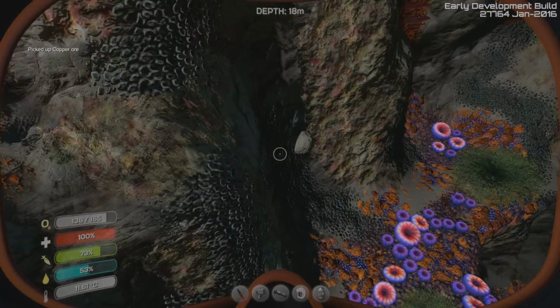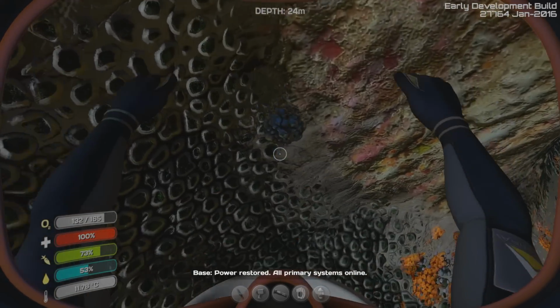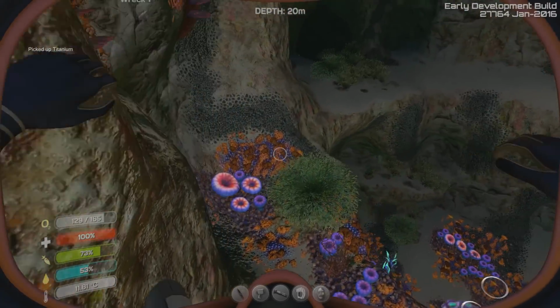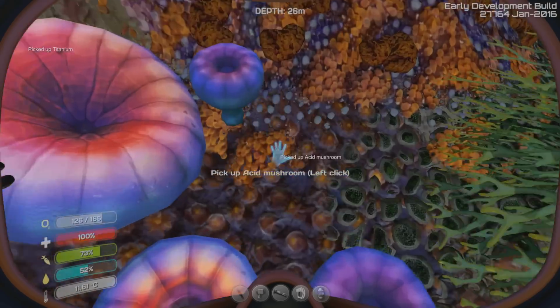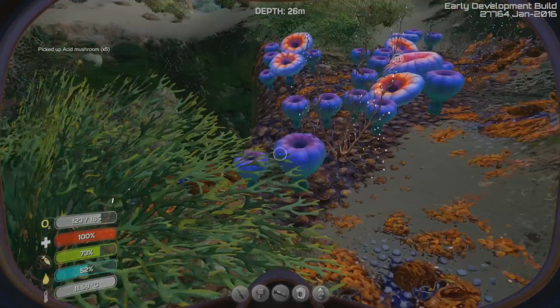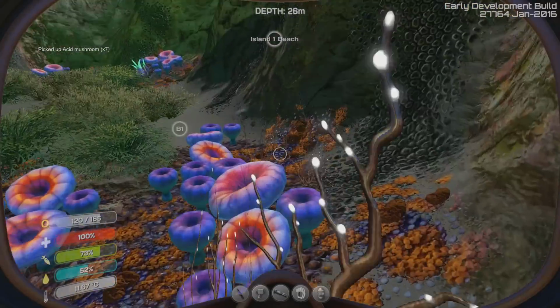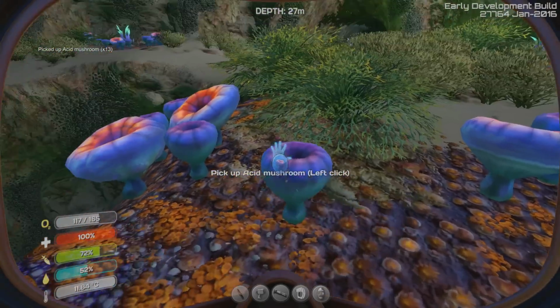Copper. Never thought I'd be going after copper again. Titanium. I don't really need you, but I'll pick you up anyway. We'll grab some of these as well. If I can find another copper, I've got enough here to make at least one more power cell, which is nice. But we'll pick a whole bunch of these, because as far as I know, they don't go off.